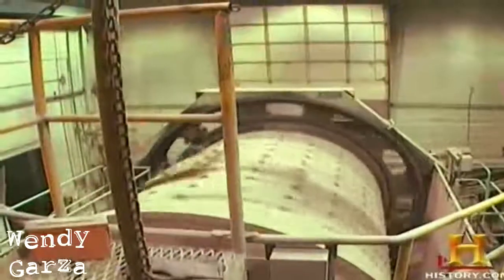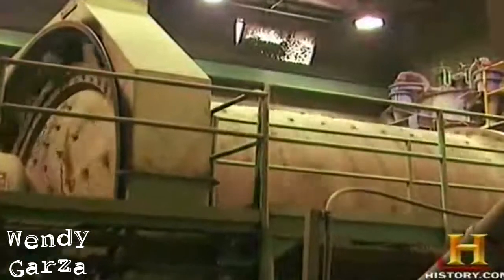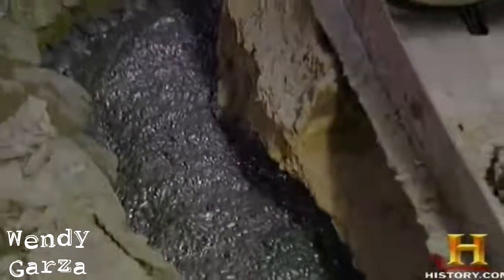At the ball mill, water is added to the crushed ore, which is then tumbled with thousands of 3-inch diameter steel balls inside a giant rotating drum. The balls pulverize the zinc, lead, and silver into a soupy slurry mixture. The slurry is pumped into the flotation cells. These are tanks where the metals are separated from the slurry.